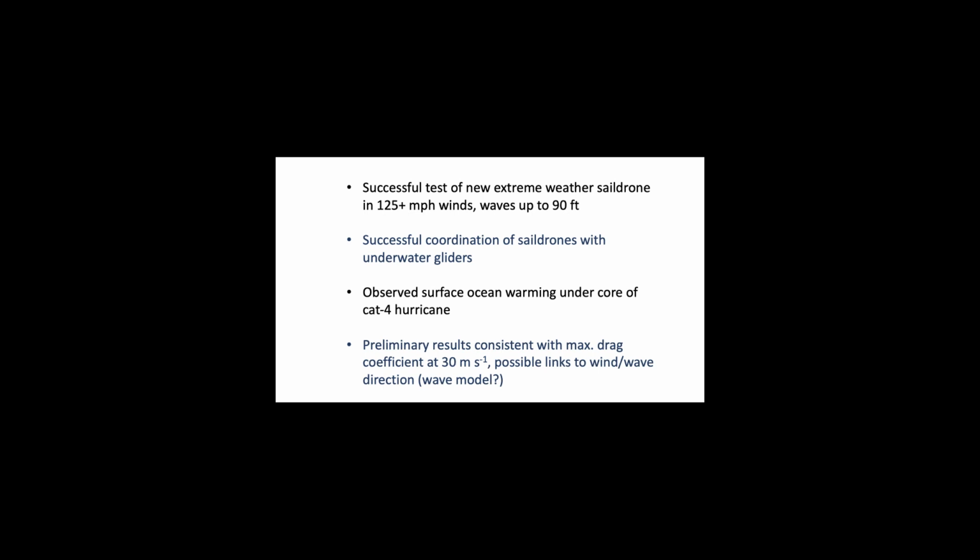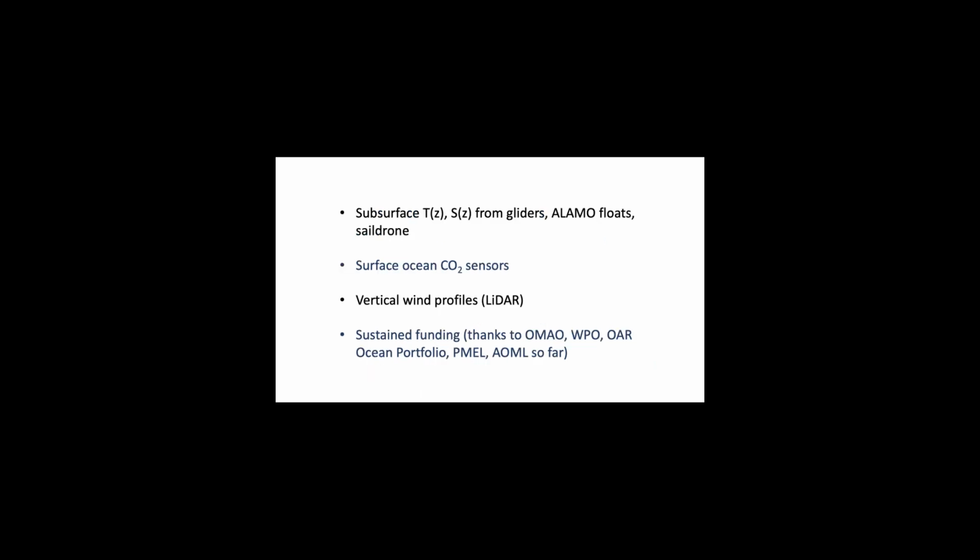Preliminary results with the drag coefficient, the turbulent momentum flux, show a maximum at about 30 meters per second, and then a decrease. So this is consistent with some other studies. And there are possible links to wind and wave direction. And it could be interesting to look at wave model output. We don't have wave direction from the sail drone. So if we could look at some kind of wave model and compare and try to figure out why the drag coefficient changed potentially, that could be interesting.